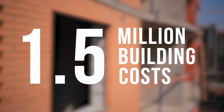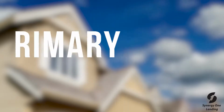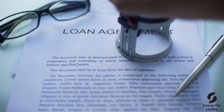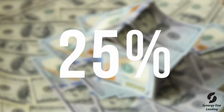Some of the pros on the jumbo one-time closed construction loan is that you can have building costs up to $1.5 million, loan amounts up to $2 million. You can do a primary or second home, and in addition, these loans have no prepayment penalties. So the key on these programs is qualifying. On a primary residence, we're going to require 20% down payment, and if it's a second home, we're going to need 25%.